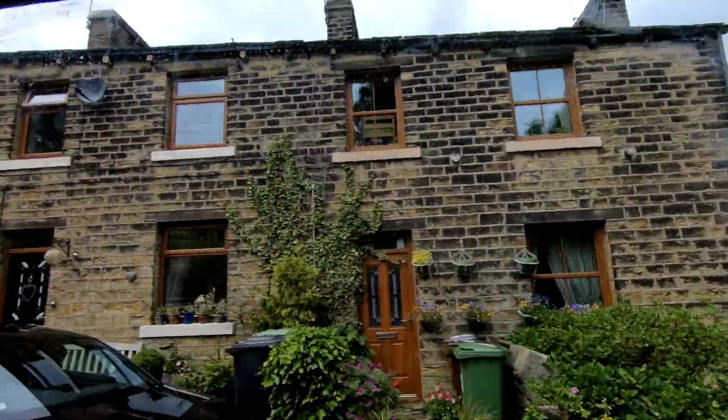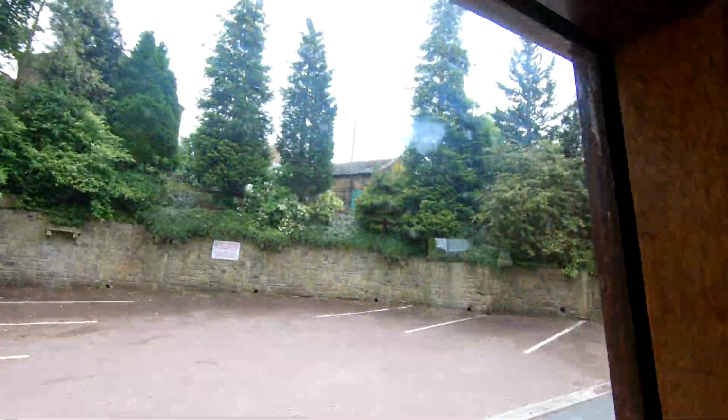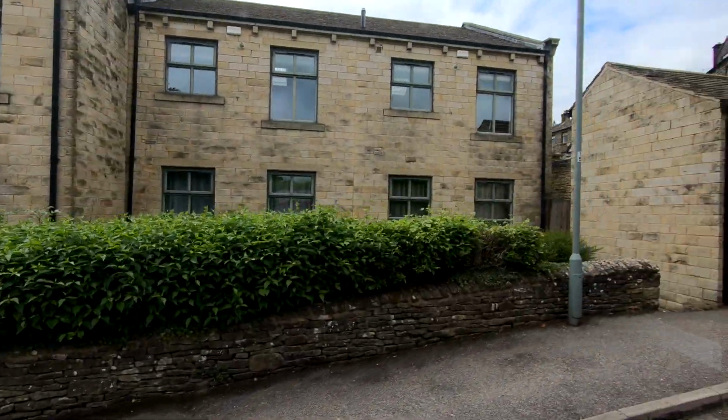As you go round this next corner, past the block of apartments, if you look up to the left, just after the apartments, you'll see a row of cottages. The third house along that row is where Roy Castle was put. It's the second lot of railings along. Just here on the left.